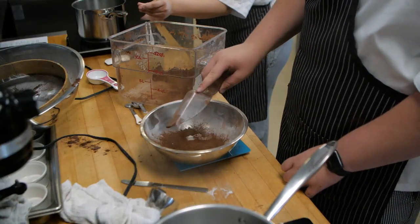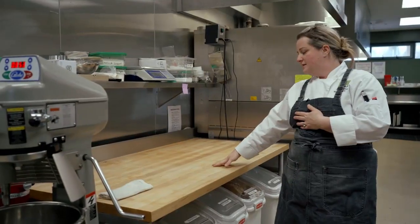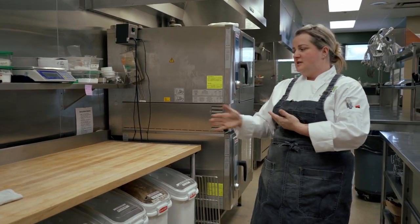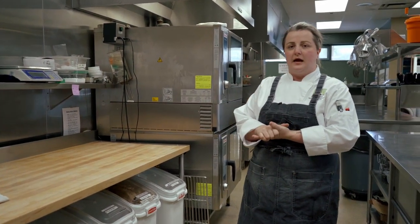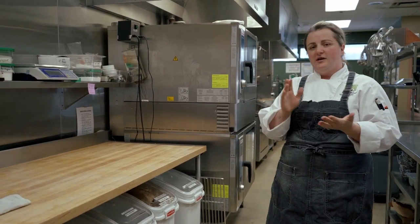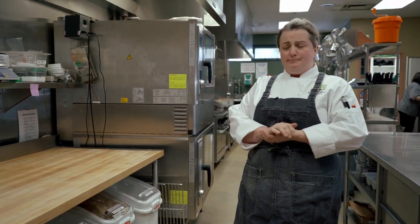Here is the first station that we have here, and this is our pastry station. So in a lot of professional kitchens, you'll see the pastry station has a wooden table rather than the stainless steel counter, and that works great just for rolling doughs and making bread, which are all things that we do here.